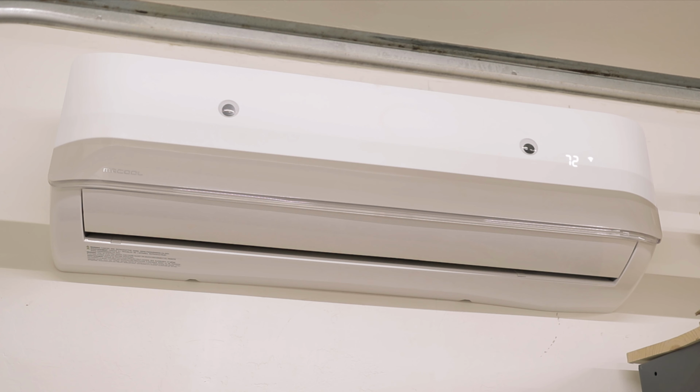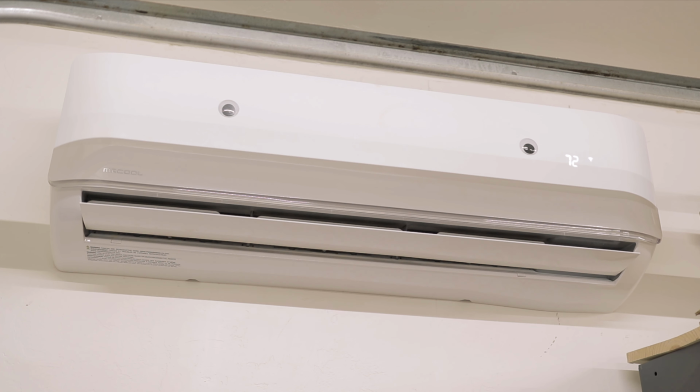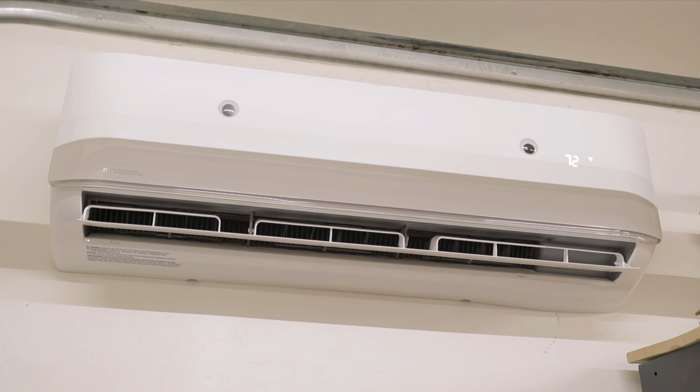Side note, if you live in a climate with extreme weather, buy a mini split. If it is so hot or cold that you can't survive in your shop, then you're not going to be working in your shop. Simple as that.